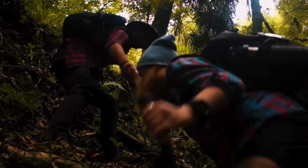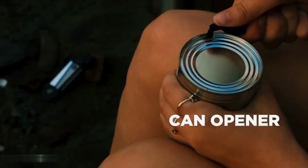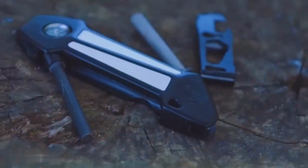Depending on your specific needs, this tool can transform into a screwdriver, bottle and can opener, 4 hex wrenches of different sizes, a serrated scraper, and a ruler.